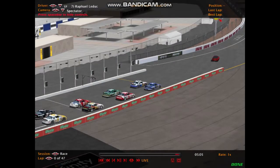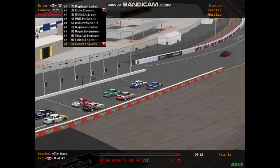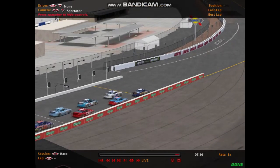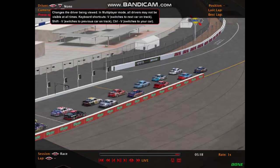Command given to fire engines here. Ormond is number 2 in the points, and he starts last in this race. It'll be interesting to see him try to make his way through the field. So the pace car leads the field off of pit road. We'll be back for the start of the race right after this.